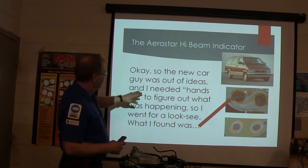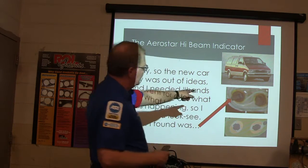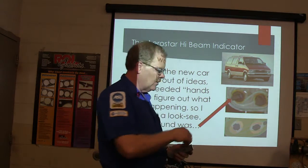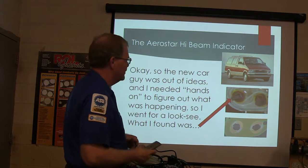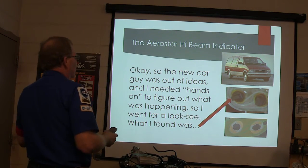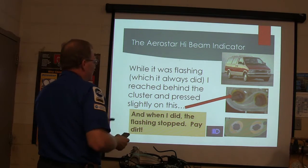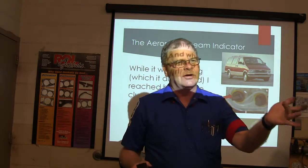The new car guy was out of ideas, so I went over and did the hands-on thing. And you remember these bulbs? You've seen them, the ones that go in there, they twist and turn and lock in like we got on the back of so many of these clusters. Now, your newer computerized clusters don't have that. Anyway, I pressed on the one for the high beam indicator, I just put my finger on it and pushed on it, and it stopped flashing.